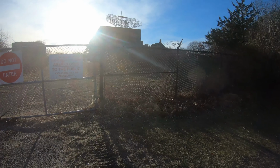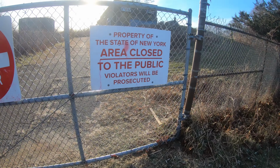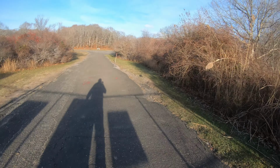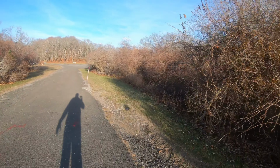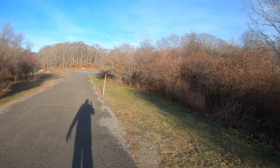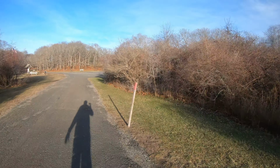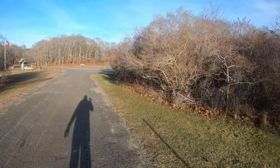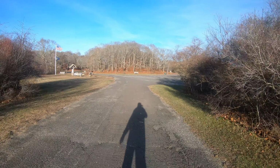You can see the sign that says danger, keep out, falling objects, and it is closed. But there are also several spots with World War II vintage 16-inch gun emplacements. From what I understand, this entire area was disguised as a fishing village, so that the enemy or others would not know that this was a military emplacement.